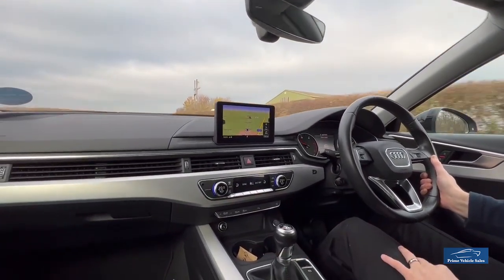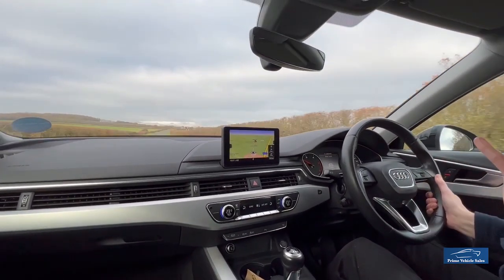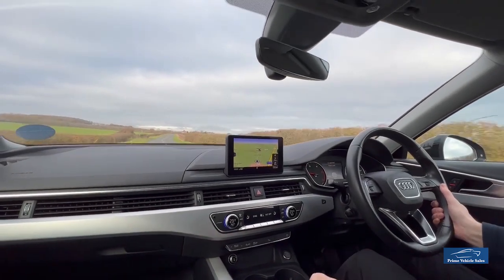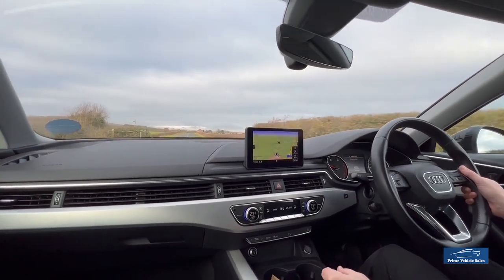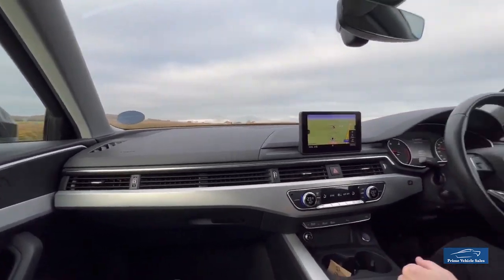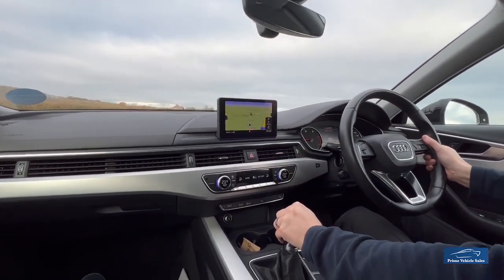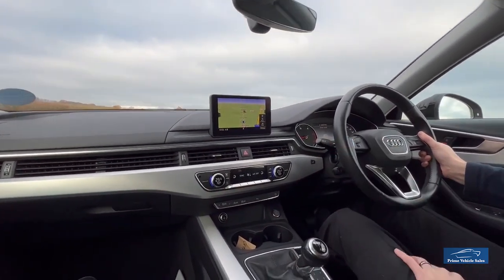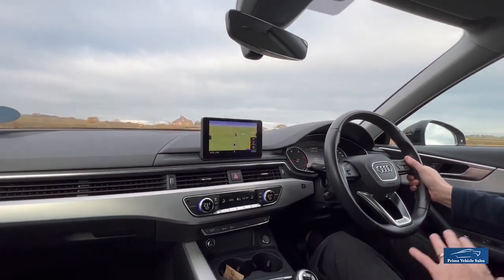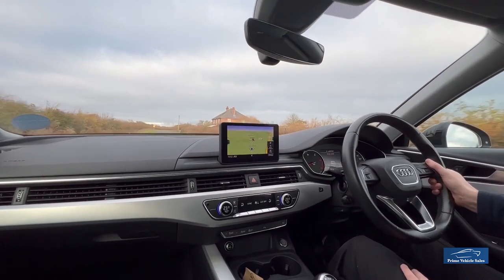Drives just how you expect an Audi to drive, nice and tight. To be fair, you wouldn't know this car's done the mileage that it's showing. It really is a lovely car, really nice and clean. It drives superbly. It's as tight as probably when it came out of the factory. Gearbox is nice and slick. Six-speed box all the way through the gears. There's no warning lights up on the dashboard. Everything is absolutely bob on. Build quality on these is phenomenal.